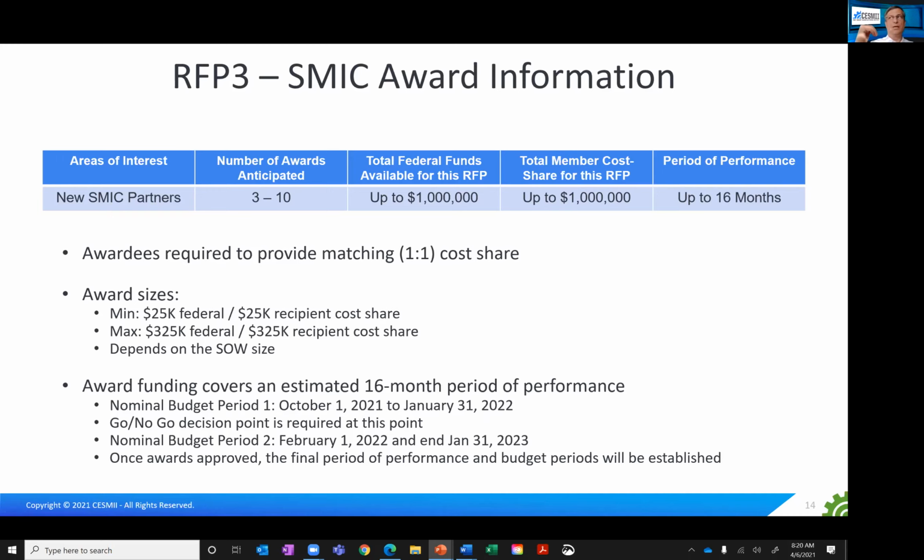So each SMIC partner would have go, no-go milestones they're evaluated against. If they move into the next budget period, it is a full 12 months of February 1st, 2022 to January 31st, 2023. So it's a 4 plus 12-month kind of arrangement.